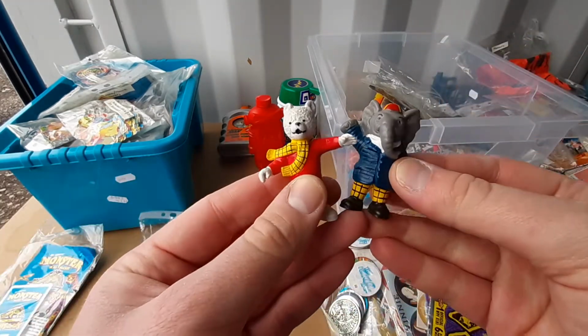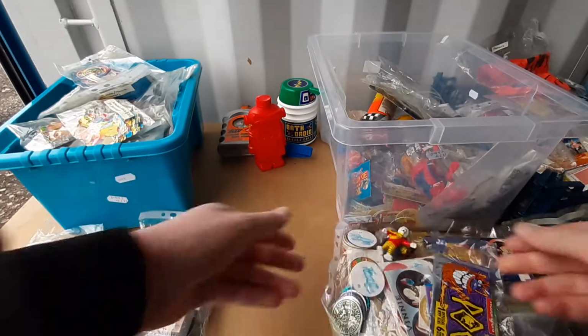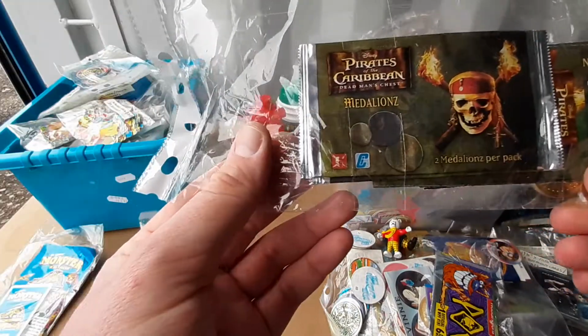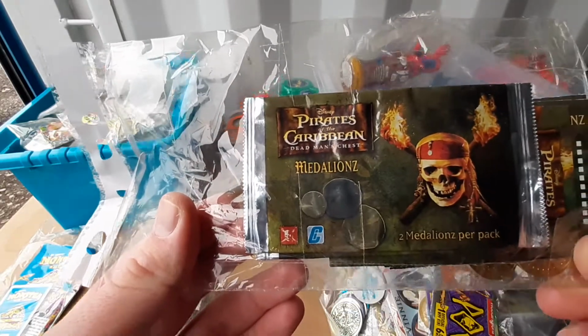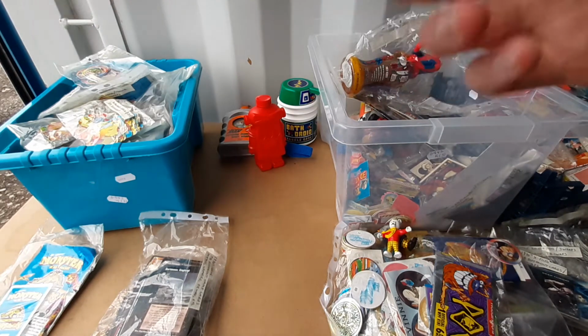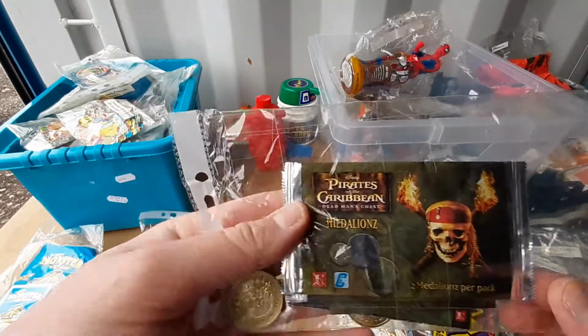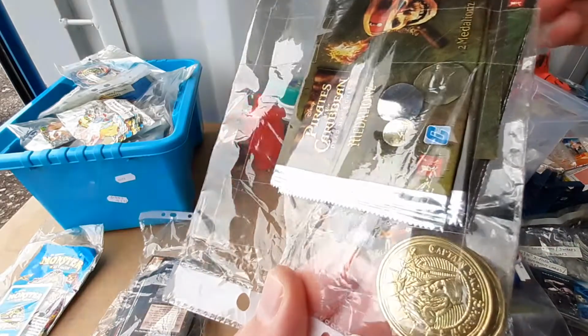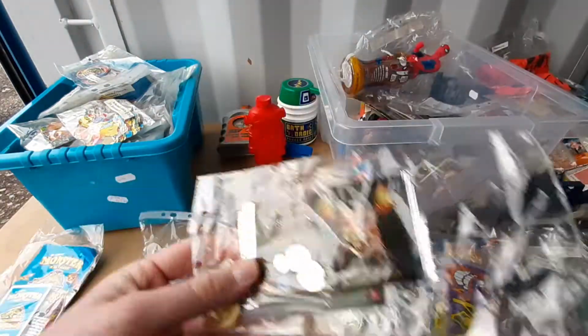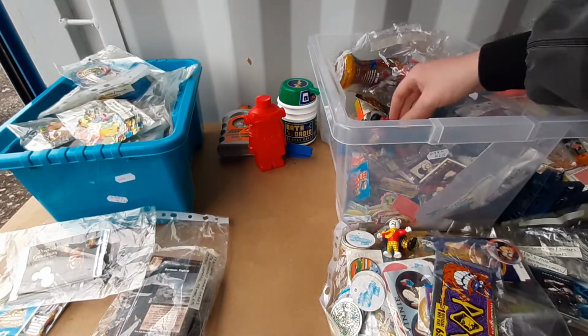Some little Rupert the Bear figures. These are cool. I do like these. These are Pirates of the Caribbean medallions. Who are these made by? I have no idea who made these, but they're from Dead Man's Chest, and they're like little gold coins with Pirates of the Caribbean characters. They're really cool. They're pretty damn nifty, actually.